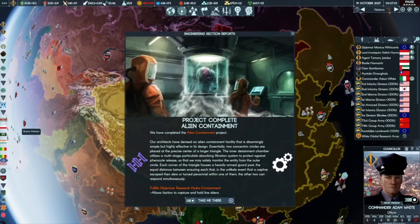Our architects have devised an alien containment facility that is disarmingly simple but highly effective in its design. Essentially, two concentric circles are placed at the precise center of a larger triangle. The inner detainment chamber utilizes a multi-stage particle absorbing filtration system to protect us against ferrocyte release, so it may safely monitor the entity from the outer circle. Each corner of the triangle houses a heavily armed guard post, the equal distance between, ensuring that in the unlikely event that a captive escapes and slays or turns personnel with one of them, the other two can respond simultaneously.